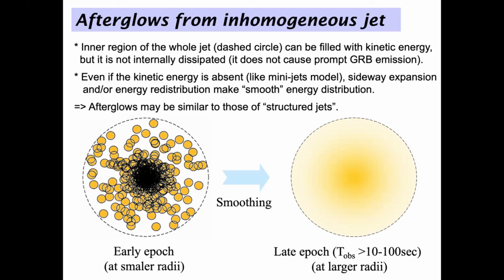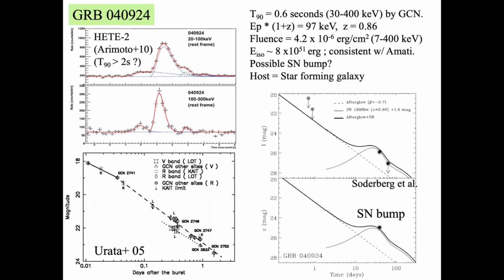Even if the kinetic energy is absent, like in the mini-jets model, sideways expansion occurs and the energy redistribution effect makes a smooth energy distribution like this. So we expect afterglows may be similar to those of structured jets. And I would like to point out this event.